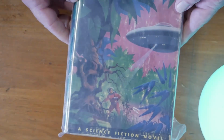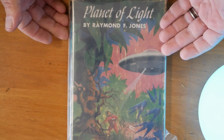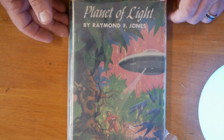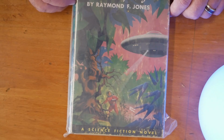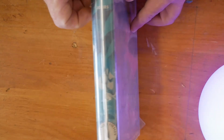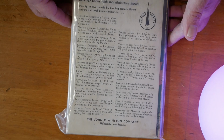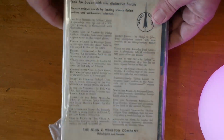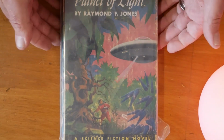This is Planet of Light by Raymond F. Jones. And if you know anything about me or have followed me for any amount of time, you know that I have a deep love and fascination with the flying saucer-shaped UFOs. It is one of my great loves, artistically, socially, scientifically, whatever it is. Very, very beautiful. Published by Winston, the John C. Winston Company, Philadelphia and Toronto. So this one may not actually be a UK edition, but it's definitely not sized like the UK editions. This is much more consistent with an American first edition.